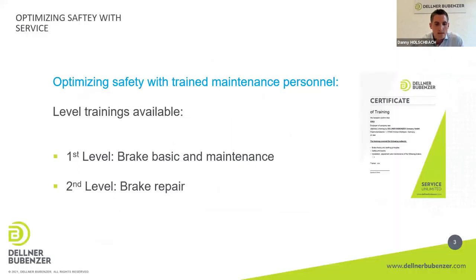Starting with optimizing safety with trained maintenance personnel. Only with a good maintenance team can good product maintenance be done, of course. With them, you have a safe condition of the brakes. Important with the maintenance or the interval inspections that you do on our products is that they act like a pre-warning, so you can see before a fault will happen. For example, brake lining thickness or damaged parts of the levers or bushings and so on.